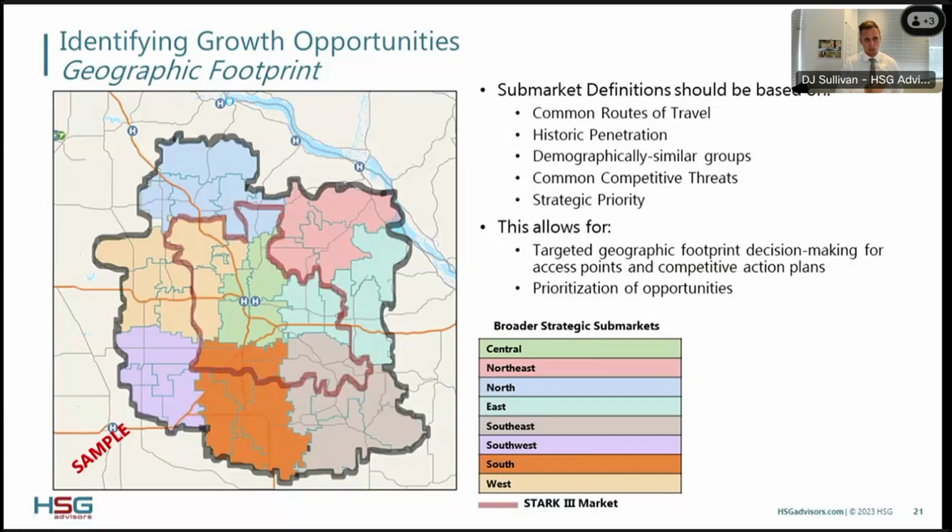So this example on the left-hand side is just a sample of maybe some ways to think about that based on geography, common routes of travel, some of those other components, really trying to understand and break patients and populations into cohorts based on what we think is optimal for us as a health system to either attract more patients to our health system and or keep what we're currently capturing.